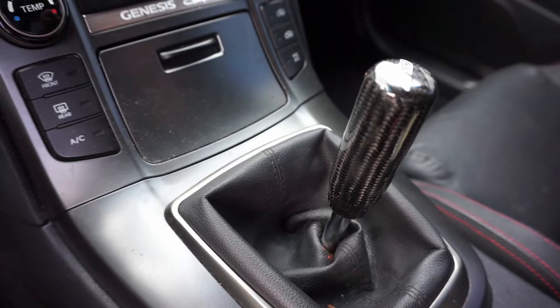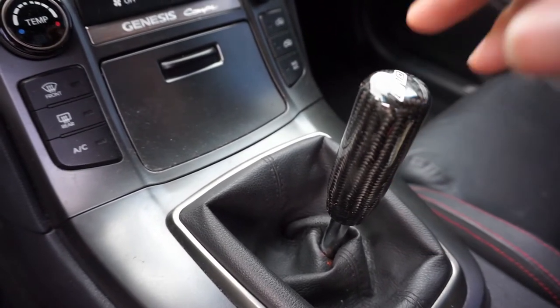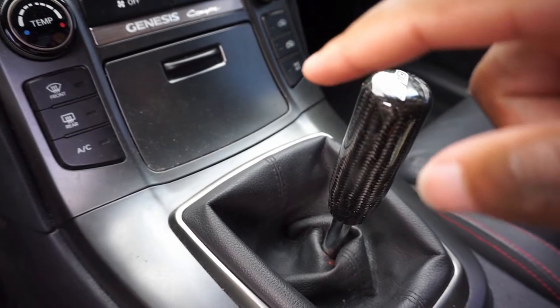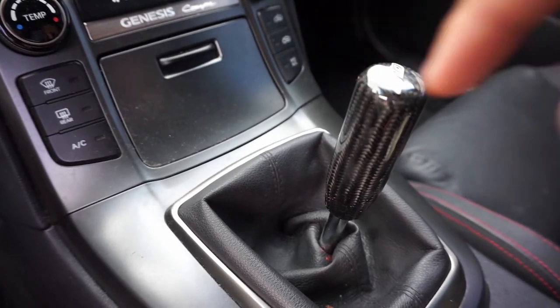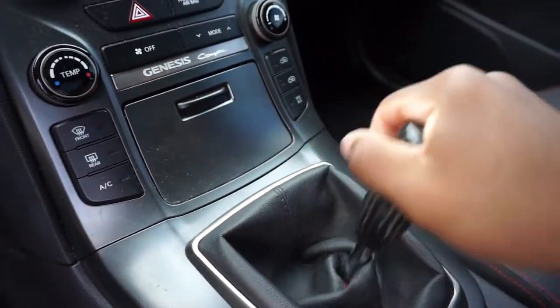I've been looking on the internet to try to order one. I went to AutoZone and O'Reilly's. They don't have them in stock. On the internet, they don't have them in stock. So if somebody knows where I can get that from, let me know, please, in the comment section so I can fix this sloppy shifter that I have.